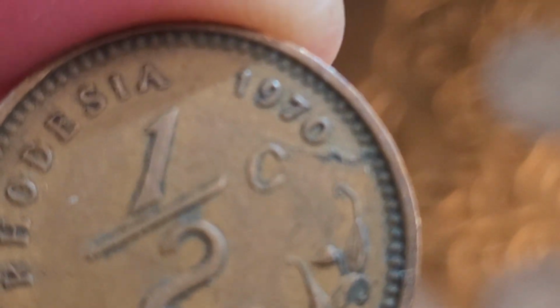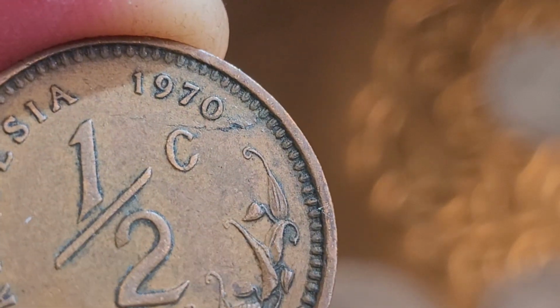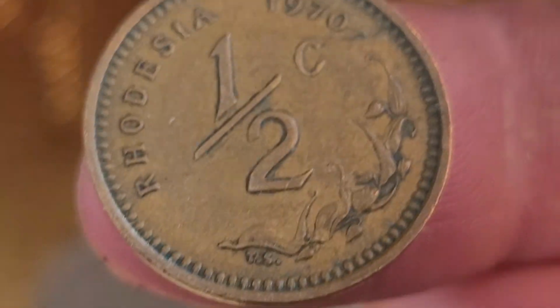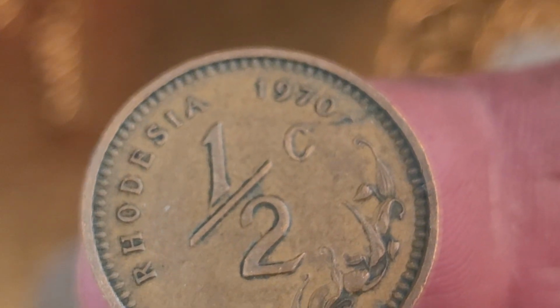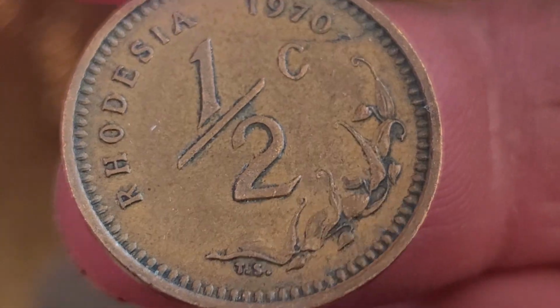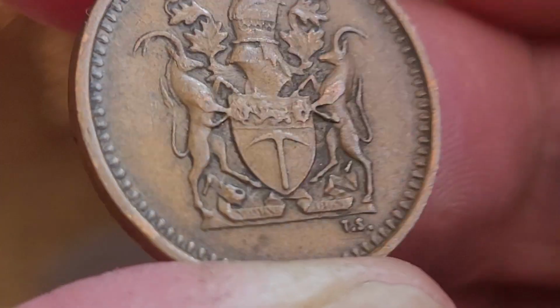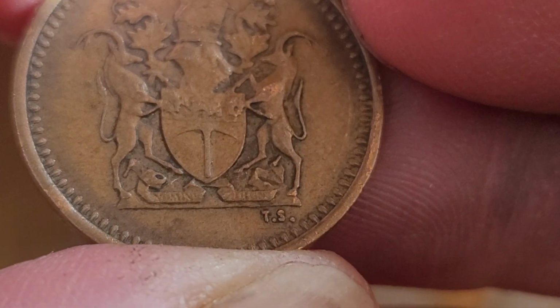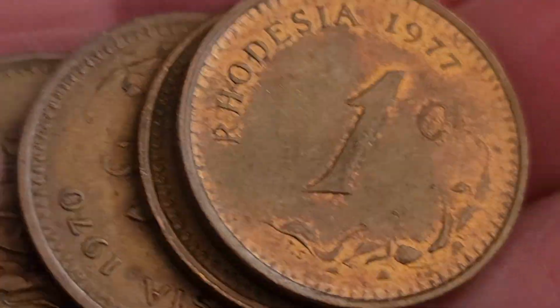And it looks like this coin has a die crack up near the, actually a lamination that I focused in on. The actual plant that you see around the denomination, I don't know, I can't find the actual name of the plant. So if anyone knows, please let me know. Might be vanilla. On the back with the coat of arms, we have TS for Thomas Cecine, who was the designer. And the more common coin you most likely get is the 1 cent.